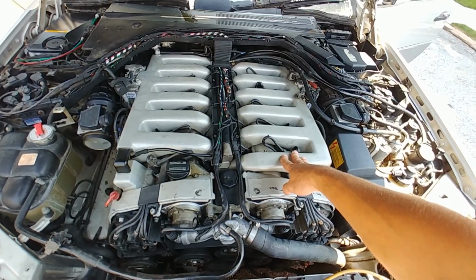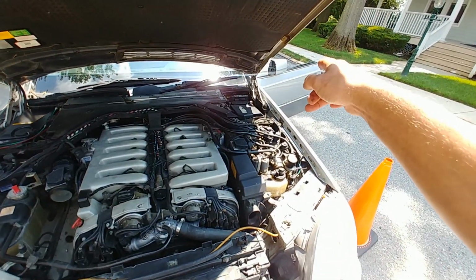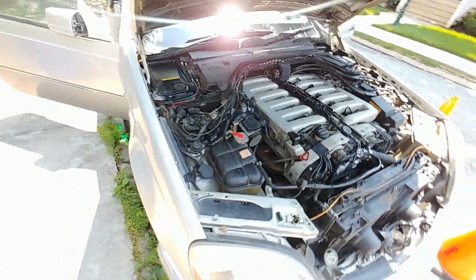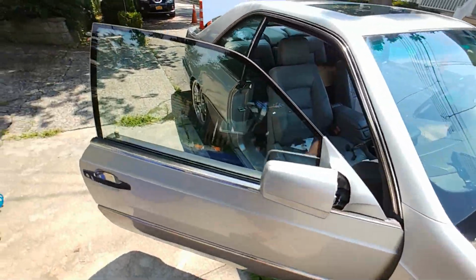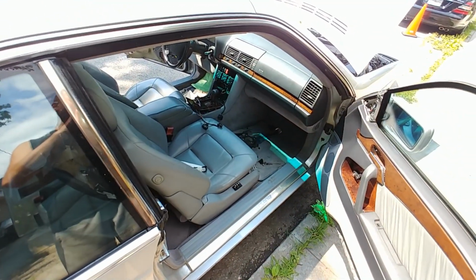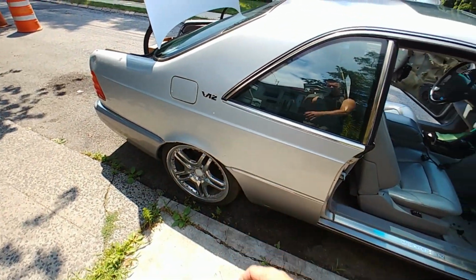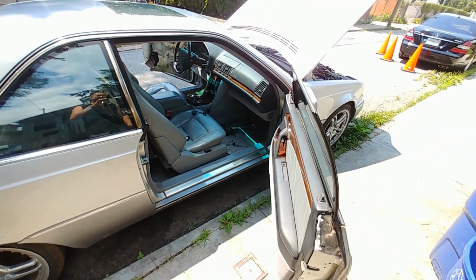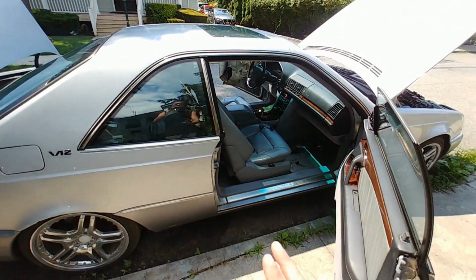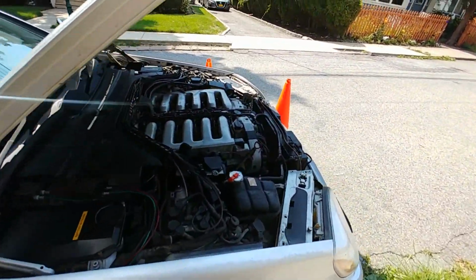So this is where we are, because I want to wrap up with the engine, then the window regulator on the driver's side door for sure, that is needed, and then the trim panels. Yes, I know I'm going to have to deal with those, and then springs for the rear, and that is basically all I see for now. The rear regulators might be okay, maybe. But that's what I need the parts for.